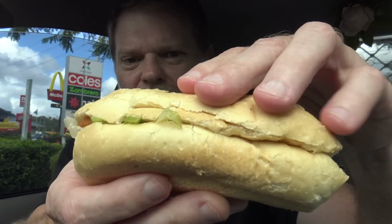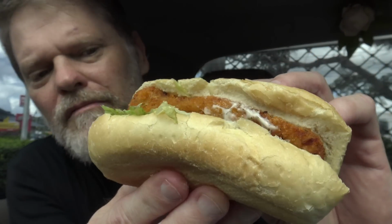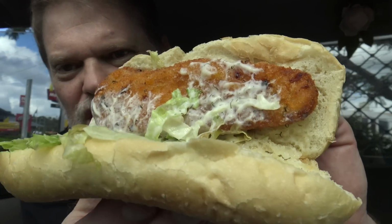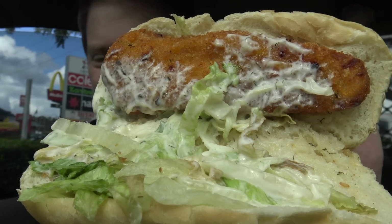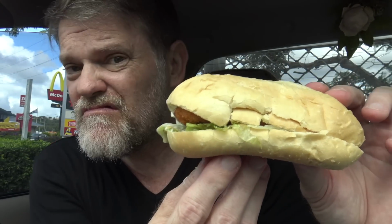Well, it's a little sub. And what's on the sub? There's a piece of... Oh no, is that a piece of fish? Hope so. Probably a piece of chicken and lettuce and mayo, I'm guessing. Well, that looks appetizing-ish, maybe. Oh, I hope that's that dill mayo that they use.